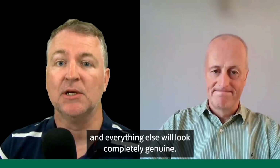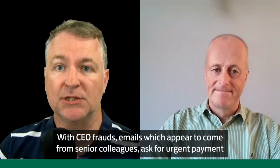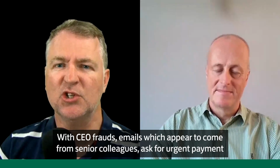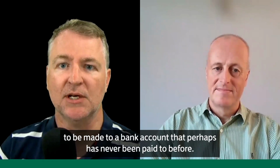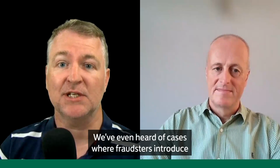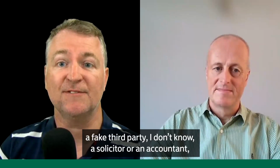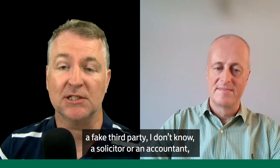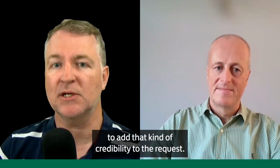They may just simply and discreetly add a different account number within the PDF invoice attachment, and everything else will look completely genuine. With CEO frauds, emails which appear to come from senior colleagues ask for urgent payment to be made to a bank account that perhaps has never been paid to before. And we've even heard of cases where fraudsters introduce a fake third party, like a solicitor or an accountant, to add credibility to the request.